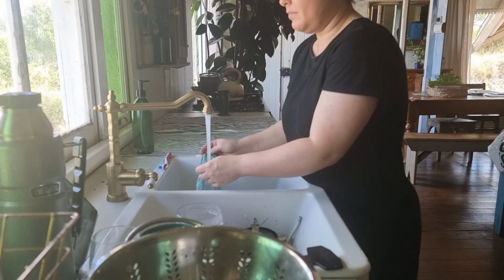So with her bottle, we just have some pre-made milk in the fridge. Oh, the robot is just starting to clean the floor. And I just heat it up with a little bit of hot water. I keep a thermos and just heat up the bottle.